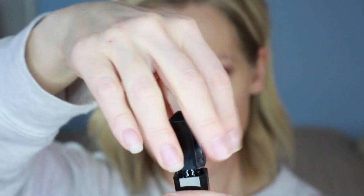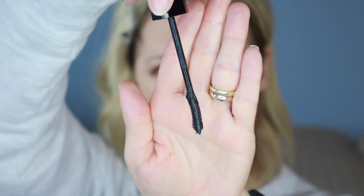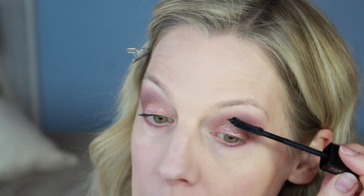Physicians Formula Diamond Mascara. I'm wondering, I don't know, it's a mineral mascara. I don't know what its claim is. And this is better for me for what I prefer in mascaras. But again, it took a little work. It was a nice, thick and rich formula. Yeah, so it did okay.